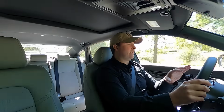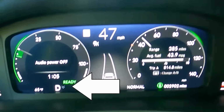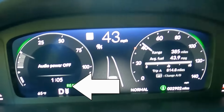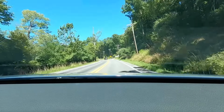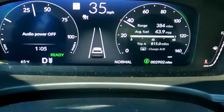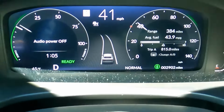Let me show you from the digital instrument cluster real quick. Lifting off, hitting the negative shift paddle, again, there's 4 arrows. That's the amount of decel I get. Once I hit the accelerator, it goes away after a few seconds. You saw the arrows disappear, and if I lift off, I'm back to the default amount.